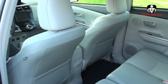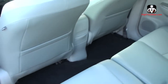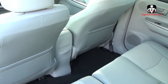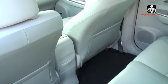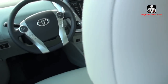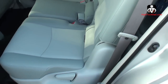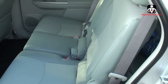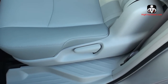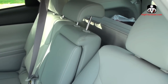One thing I wanted to highlight here, like I mentioned, is the amount of space that you have here. As you can see, these seats have a ton of legroom, and this is really great for any adults who are traveling. And there's still a ton of legroom for the front as well. Another nice thing is these seats do tilt back, so you can actually recline a bit with the rear seats. The lever there lets you recline it back, so very comfortable.